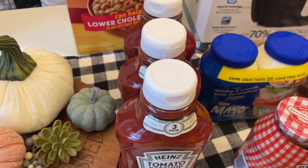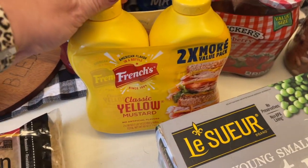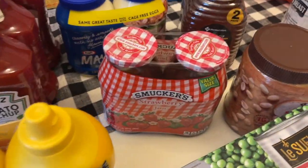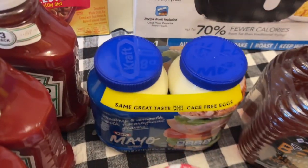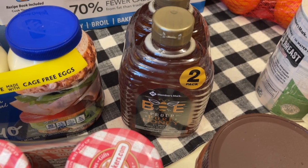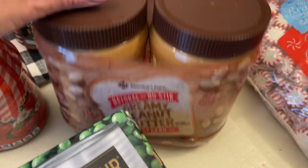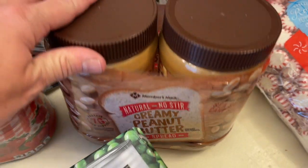Ketchup for days. We got a 3-pack. I think it was like $5 for 3 of them, wasn't it? It was about that. Anyway, we were out of mustard. You can imagine. We got strawberry jam, mayo, honey. Dave had to talk himself into this. I said, go ahead and buy it. It's so much cheaper at Sam's. Peanut butter. We just got the Member's Mark brand.